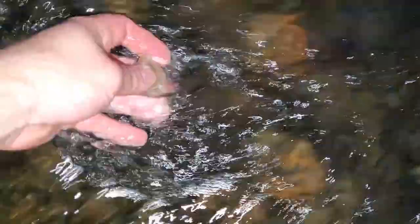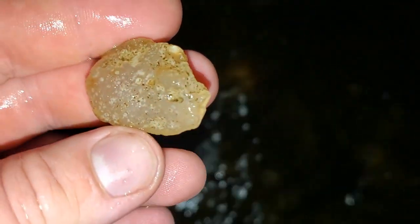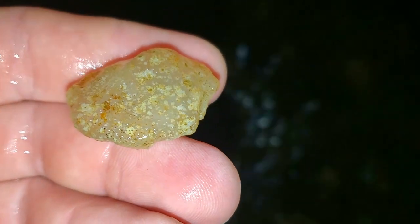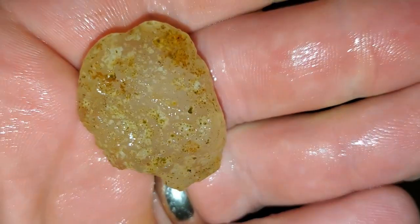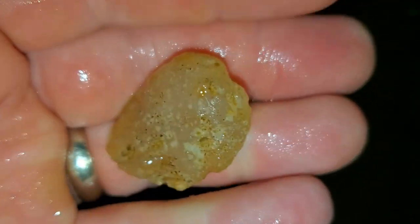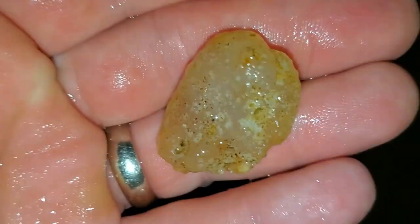All right. Ooh. Just right down there, I just pulled out another nodule. Another nice one. I like it. I love finding nodules. Good stuff.